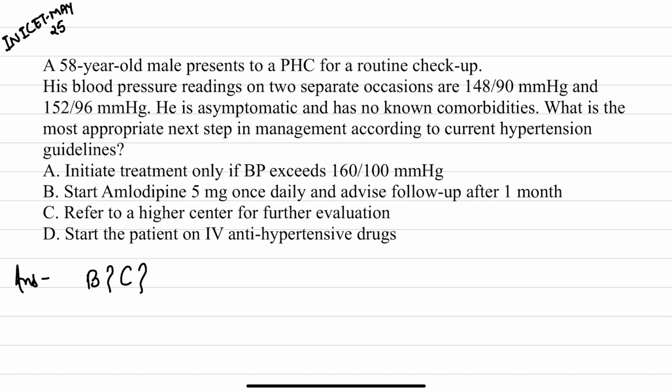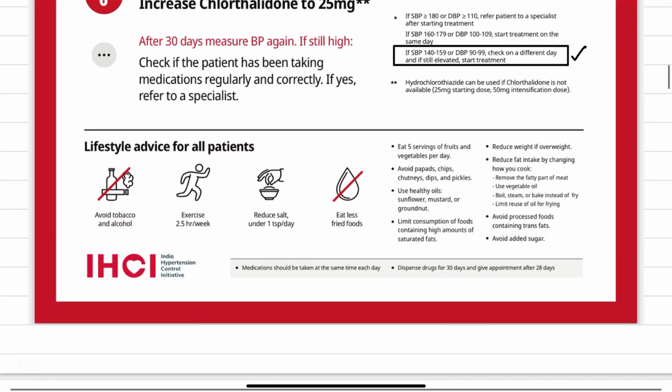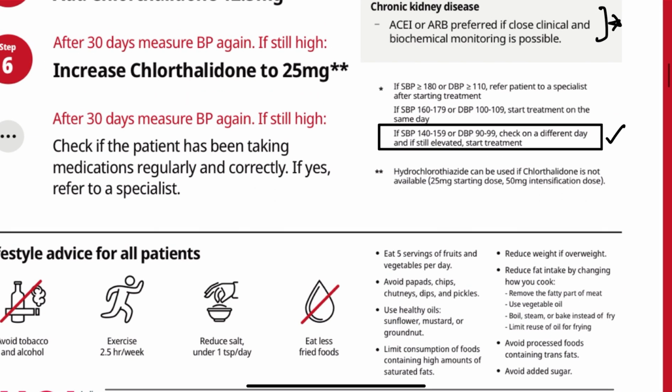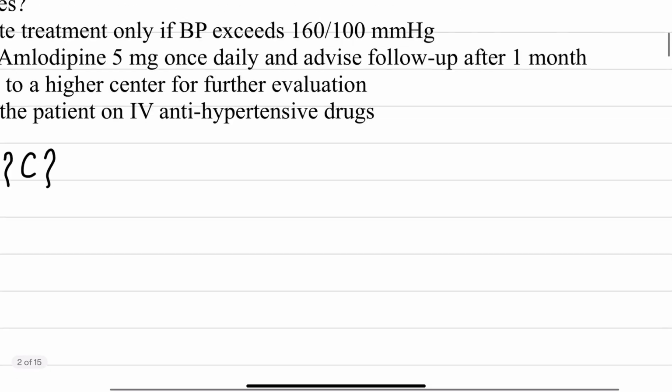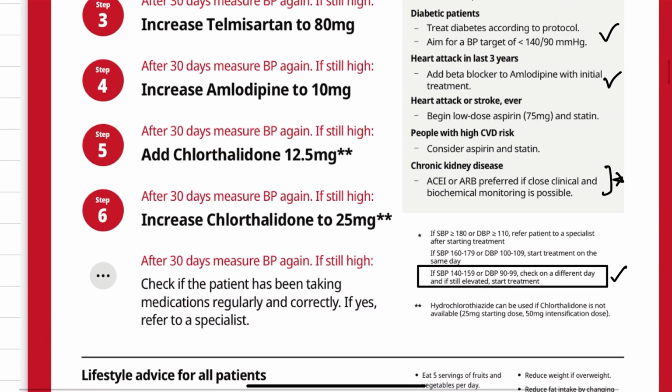First thing, the examiner mentioned "current", which means he is asking about the Indian guidelines. Second, he also mentioned two separate occasions, which means two different days. So in 2022, there is a guideline from the Indian Hypertension Control Initiative that is specific for the Indian population. They mentioned that if the systolic blood pressure is 150 to 159 or diastolic blood pressure is 90 to 99, check on a different day as mentioned in the question, and if it's still elevated, start treatment. The question already mentions two separate occasions and the BP is more than 140 on both, so the answer should be start the amlodipine.